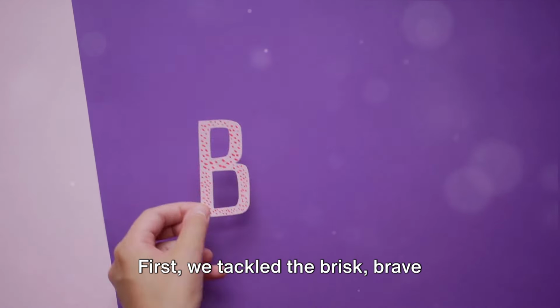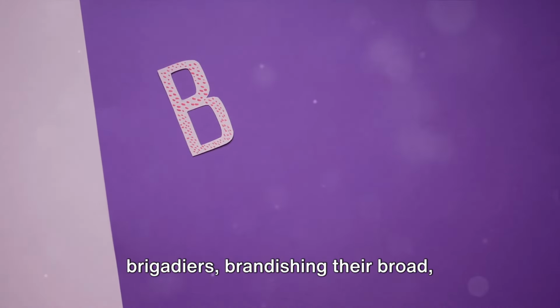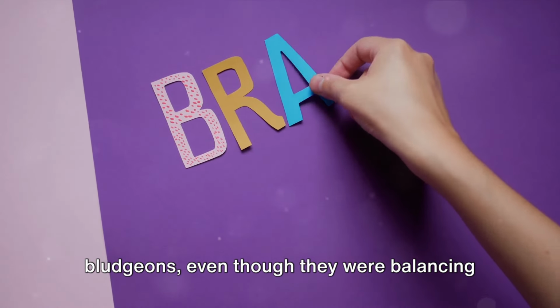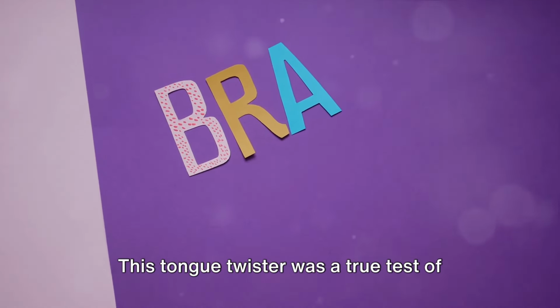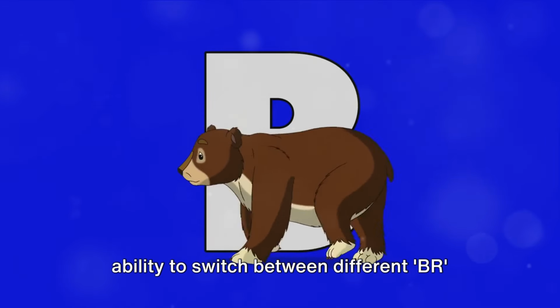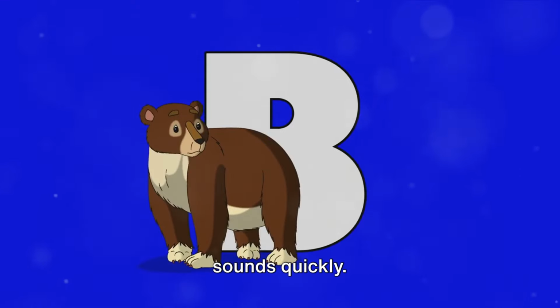First, we tackled the brisk, brave brigadiers, brandishing their broad, bright blades, blunderbusses, and bludgeons, even though they were balancing them badly. This tongue twister was a true test of your skills with the letter B and your ability to switch between different BR sounds quickly.